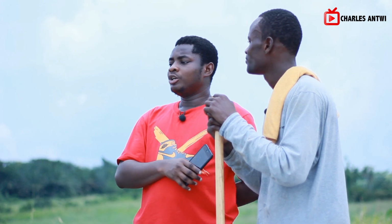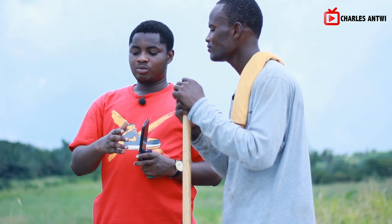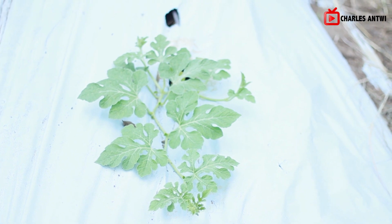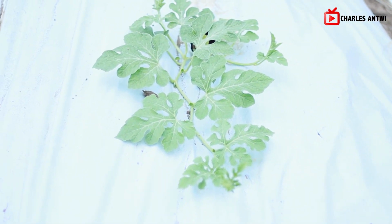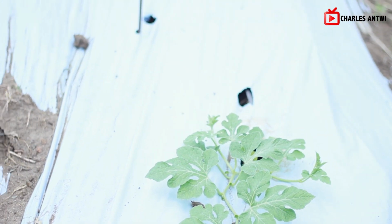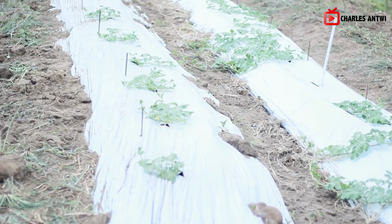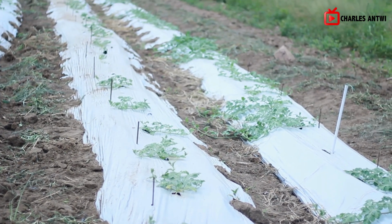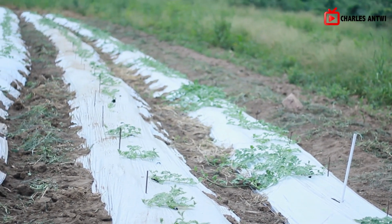Okay. So watermelon, when it grows, is on the soil and just growing from it. Does it grow under the plastic or on top of the plastic? Another question too is, do you leave it to the point where it grows and you're about to harvest, or at a point in time you take away the plastic? We leave it till it grows. We finish the harvest before we take off the plastic.